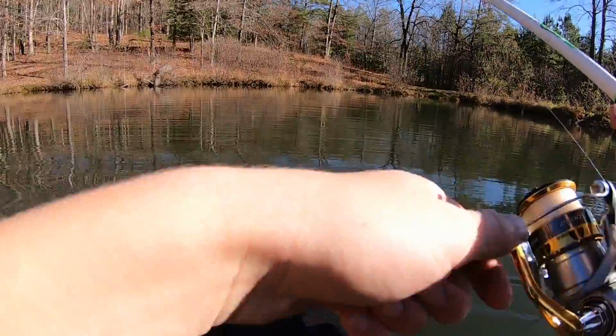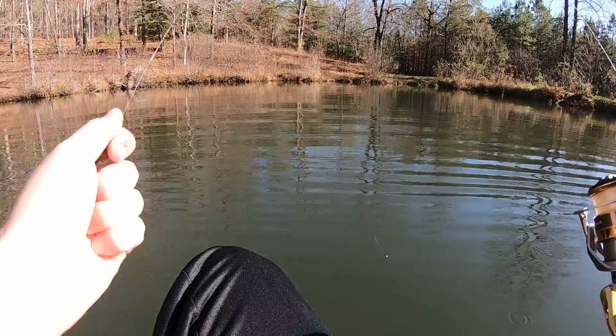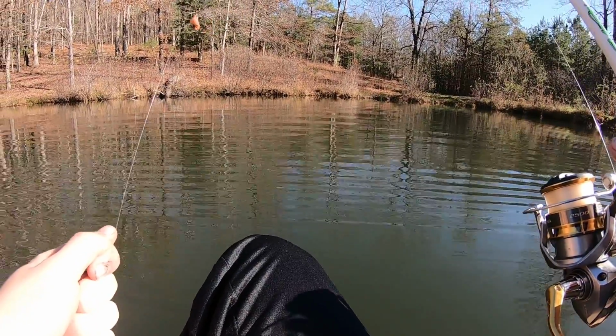Oh, it's like my line broke. It did break. I wonder how big that fish was. All right, so yeah, that was yesterday. I caught mainly bluegill and a couple bass. I was really thinking with these night crawlers I could maybe catch a catfish. That's kind of my goal for today. I don't know if it'll happen, but that'd definitely be nice if it did.